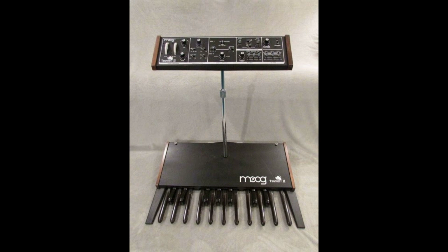Well, there was the Taurus bass pedals. Our bass player spent about a month's salary on a brand new Moog Taurus. This was on top of his already impressive rig, which included a separate amplifier for that typical distorted prog bass guitar.